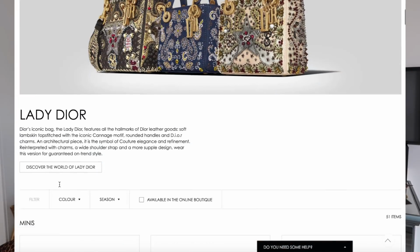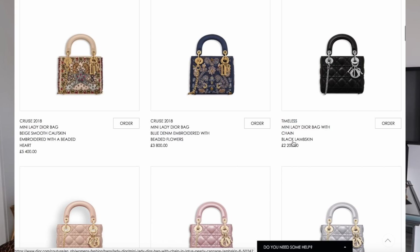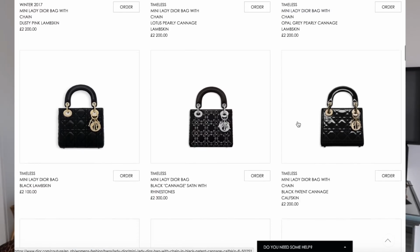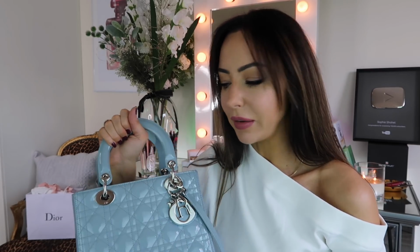You can get the Lady Dior in 4 different sizes in the timeless. Timeless is basically the classic version. It comes in either patent or non-patent, gold or silver hardware. They all have the same strap on them that you can remove, so you can wear it over one shoulder. It's too short to wear crossbody, but you can wear it over one shoulder. And the timeless is what they have been making for over 15 years. I think it first came out in 1995 or maybe 1997.